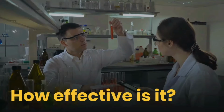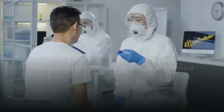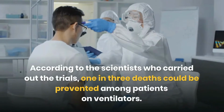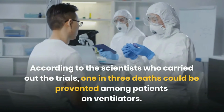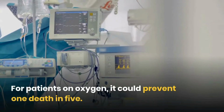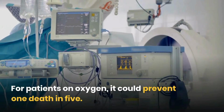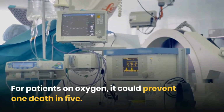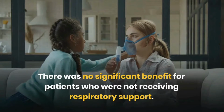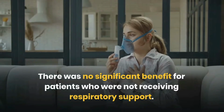How effective is it? According to the scientists who carried out the trials, 1 in 3 deaths could be prevented among patients on ventilators. For patients on oxygen, it could prevent 1 death in 5. There was no significant benefit for patients who were not receiving respiratory support.